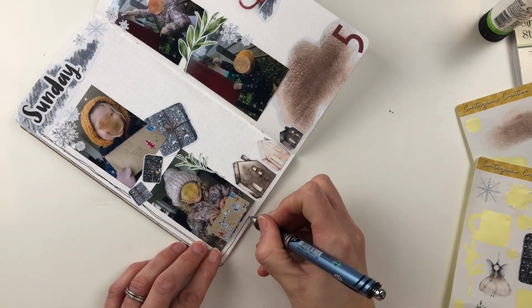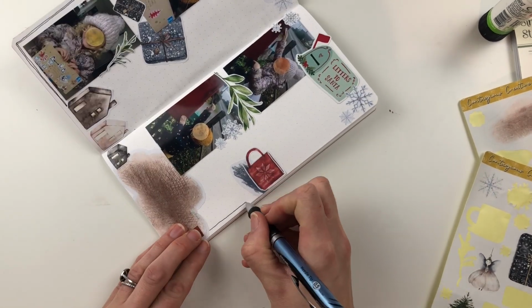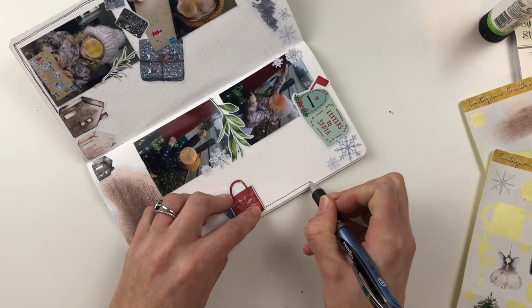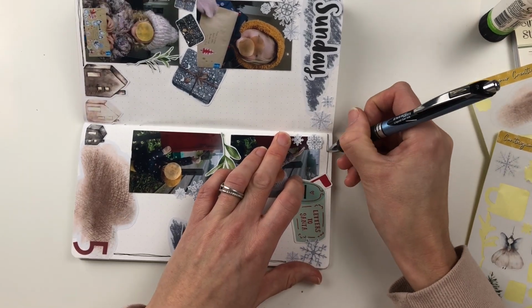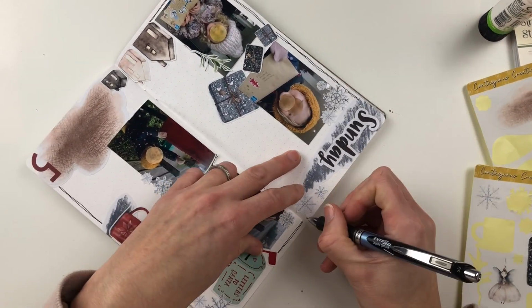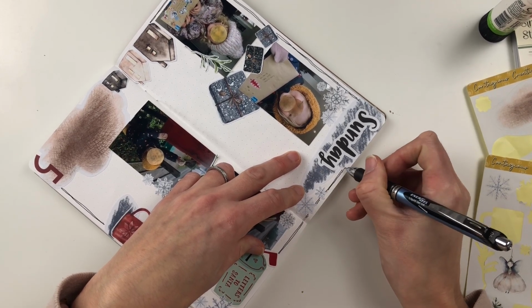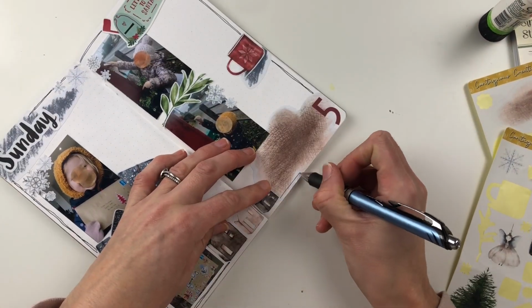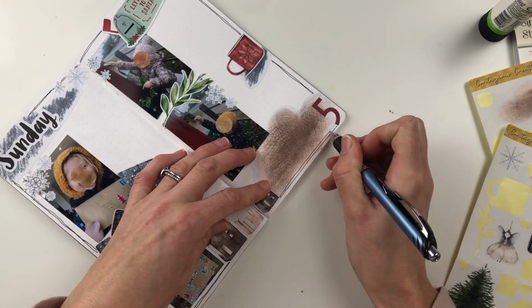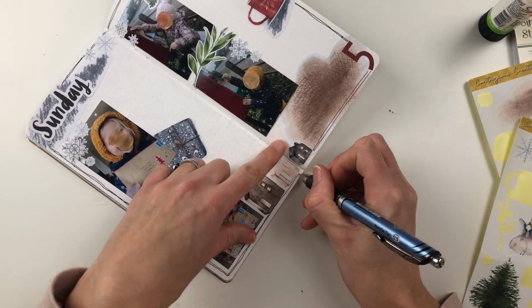I think it works with this page because this is all about writing your letter to Father Christmas and that kind of handmade vibe. So I thought this scribbly border would look nice. So I'm just doing that around, not going over the stickers, but going all the way around the edge. I do it over the background piece because I feel like it works on that, so you can see there.